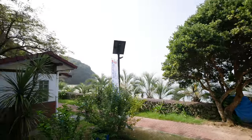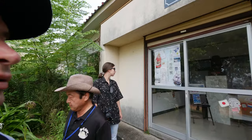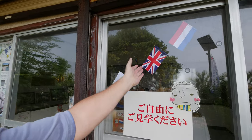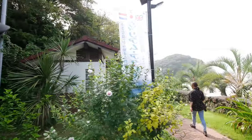And this year is actually the 420th anniversary. Exactly 420 years in April, on April the 19th. So that's why you can see the three flags: Japanese because we are in Japan, British because of William Adams, and the Dutch flag because of the Dutch sailors.